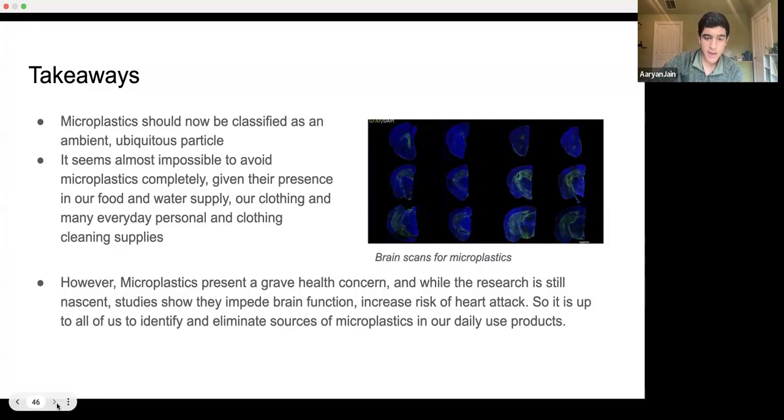The thing is that microplastics, as Dr. Ghosh said beforehand, present a very grave health concern. And while the research is still in early stages, studies show that microplastics can impede brain function and increase the risk of heart attack. So it is up to our society and our civilization to decide whether or not we want to slowly phase out microplastics. At this point, we cannot really filter them from our food and water, but if we do decide to stop using them, eventually they will no longer be around. So it is up to all of us to identify and eliminate any sources of microplastics in our daily use products. Thank you.